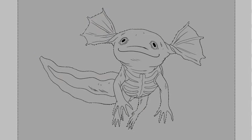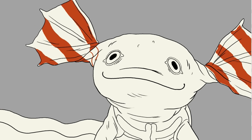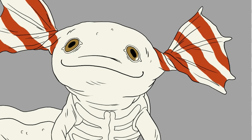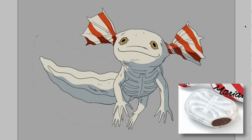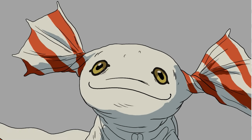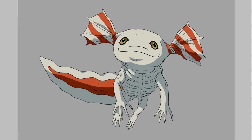I'm pretty sure. Okay, so again, a very easy, very simple design with red and white. And since Marianne candy has this pattern that looks a bit like bones or extremely weird ribs, I wanted to replicate the pattern on her belly. And I think it looks really good. It was a cool idea.